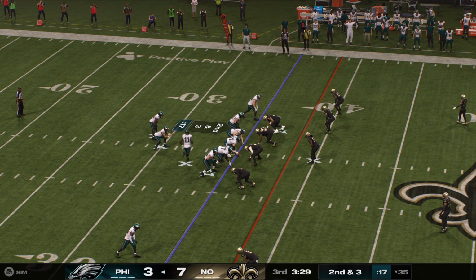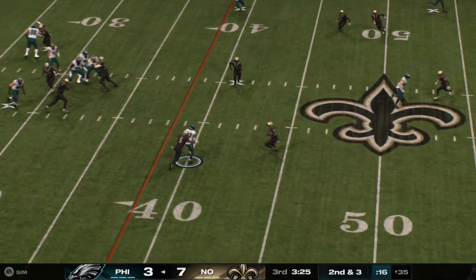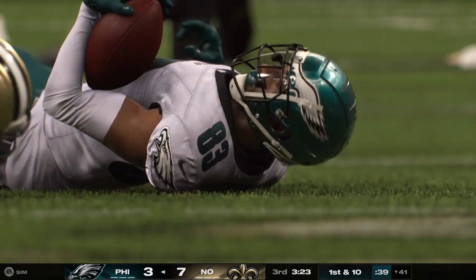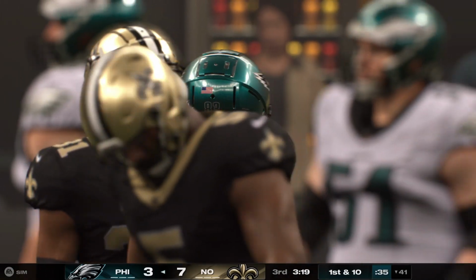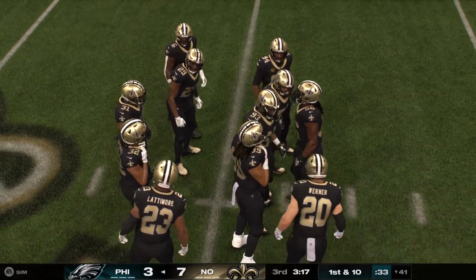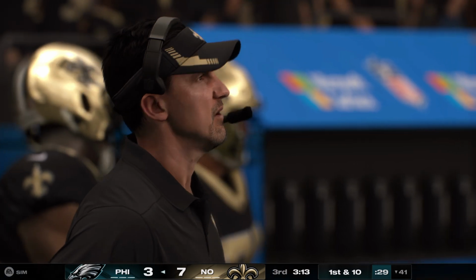In motion left comes Brown. Hurts sets up to throw it. Throw right side complete to Dotson. Just his second catch of the game so far. This one moves the chains. It's a gain of 6. First down, Philadelphia.